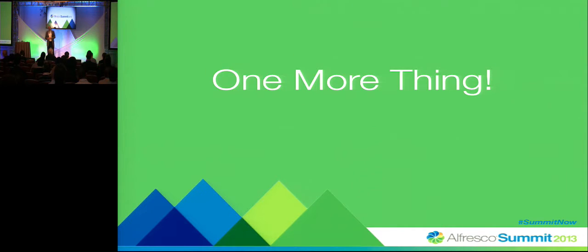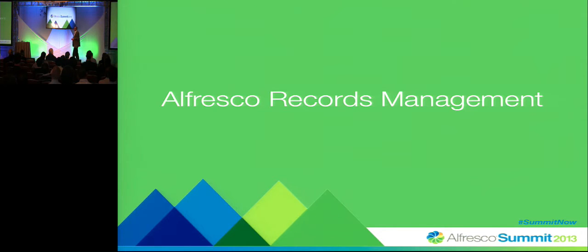But we were also showing you one other thing as part of that demo. In fact, the main thing that we wanted to show you was something completely different. That was an Alfresco records management demo. The whole purpose of that demo was to show you how all those people were creating important documents, documents that needed to be managed and have an extra level of control and flow into a file plan.